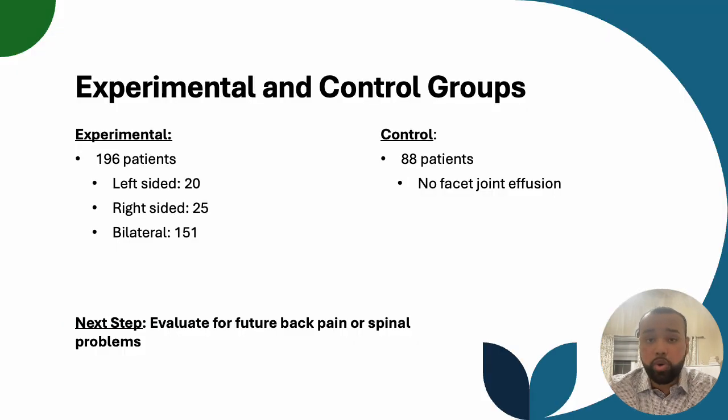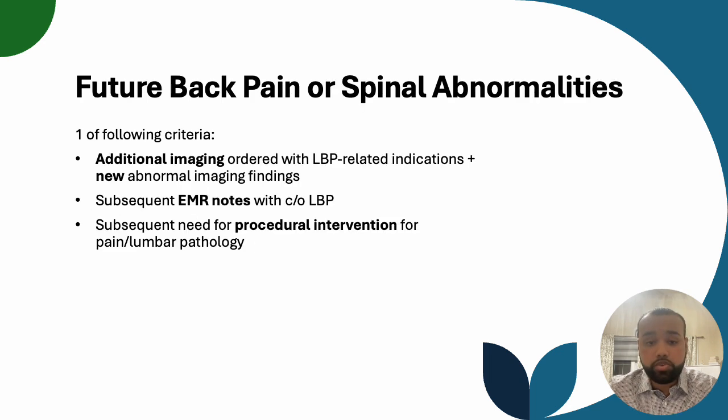And so when all was said and done, we were left with 196 patients in our experimental group, of which 20 had left-sided effusions, 25 had right-sided effusions, and bilateral effusions were 151. And our control group were 88 patients with no facet joint effusions at all and no other spinal abnormalities. From there, we looked at whether or not these patients had future back pain or spinal abnormalities.